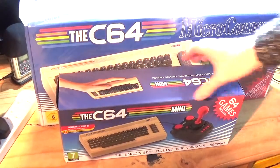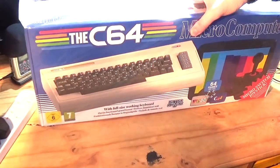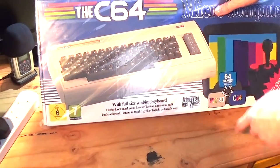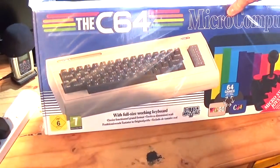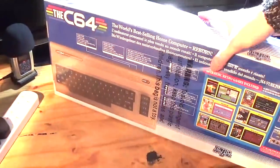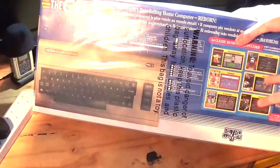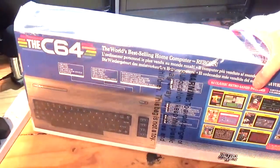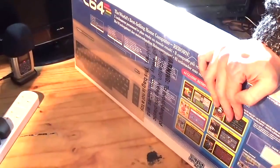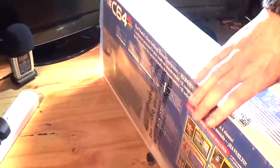Okay. Well, so far so good. I must admit, I was always impressed with the packaging. So look at that. Full-size working keyboard. The VIC-20 mode, that's something we will need to talk about, because I'm actually quite excited about that. It's on the back. And it has a picture of the unit, list of some of the games. I guess we should probably try and take the, I would say shrink wrap, it's not really shrink wrap, but the outer plastic off.